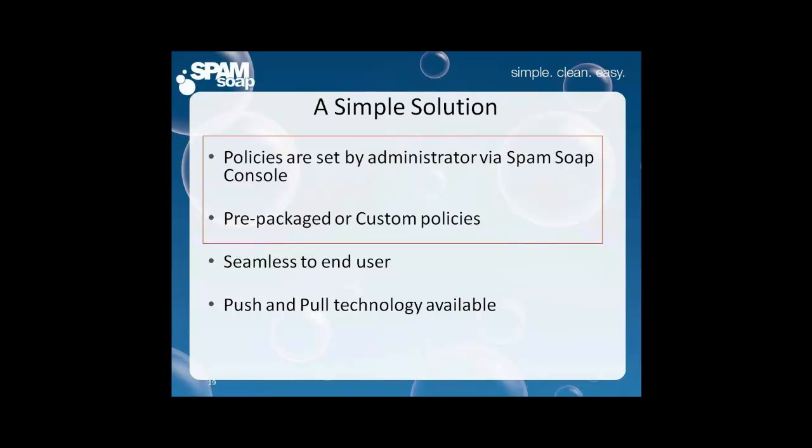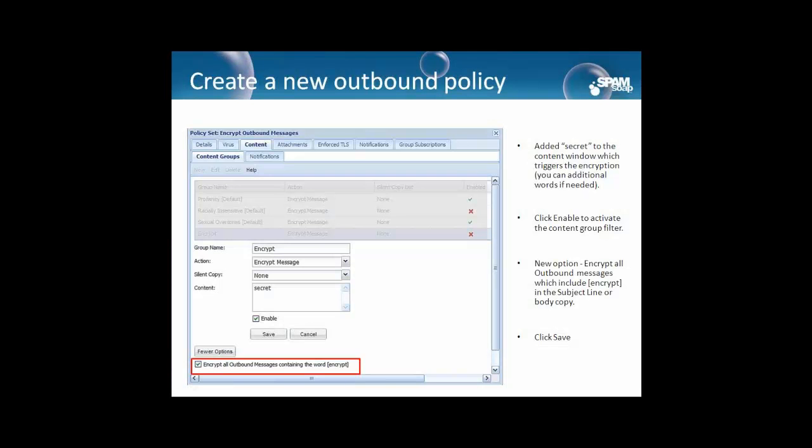So on that note, I'll talk about the first two areas that you see boxed here. We'll take a look at the administrator perspective and show you exactly how the solution works. I'm going to venture to guess that the majority of the folks on the call today are using or at least are familiar with the SpamSoap email security or mail filtering solution. So the mail encryption service is really just an extension or a bolt-on to that filtering that you may have today. The way this works architecturally is you are required to use the SpamSoap mail filtering service, which is that best-of-breed mail security, anti-spam, antivirus product delivered as SaaS or as a cloud-based solution.